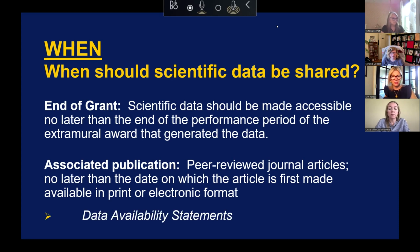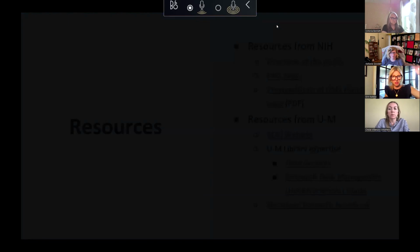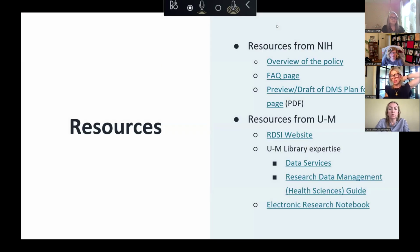There are lots of resources available from the NIH and from U of M. And Victoria, I'll send you these slides, but they're all hyperlinks here that are really good. There are sample data management statements that you can use. There are sample plans that you can share with your researchers, and put into your proposals going in. Just a lot of boilerplate language, so no one has to come up with it on their own. But I think we're going to learn as we go here.